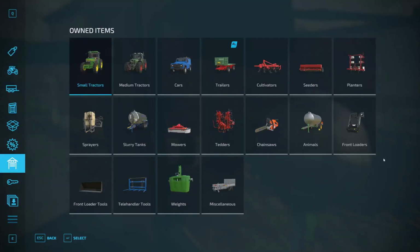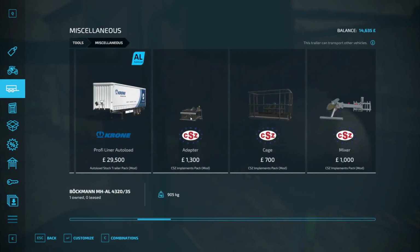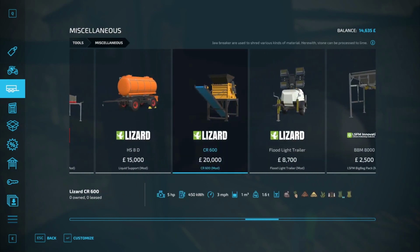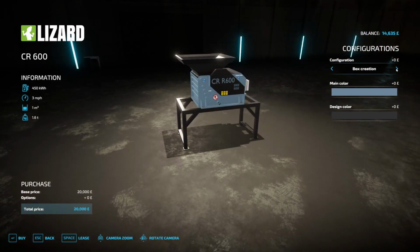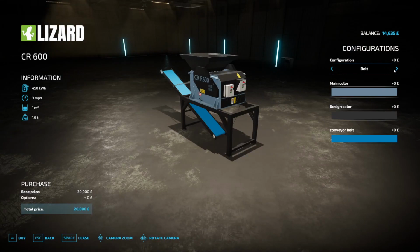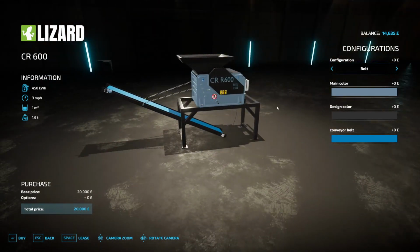Okay. So let's get our tool. Misc, I believe. So let's find it. It should be... here we go. 20,000. It's very expensive. So configuration standard. Box creation. Don't need that. Belt. Belt is the one I think that we want. Yes, belt is the one that would be useful. And it doesn't cost any extra. Now to lease it is going to cost me 1,000, okay.